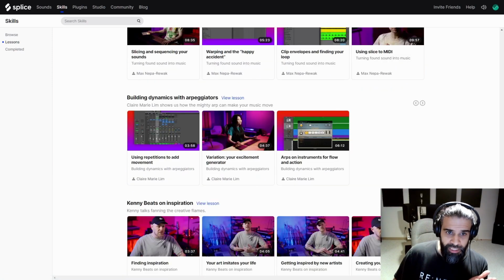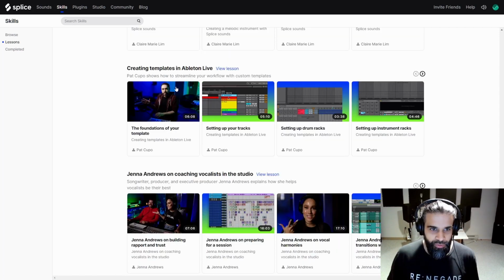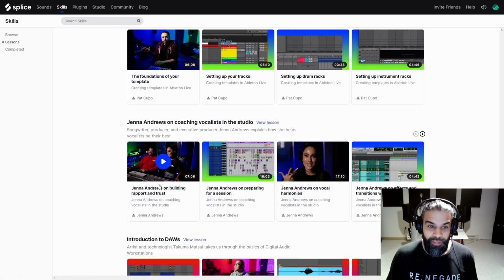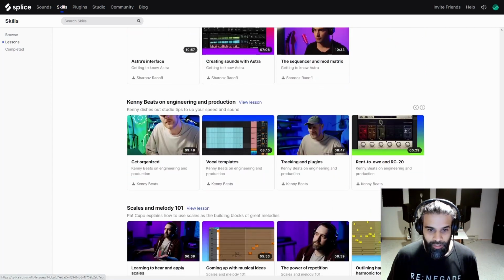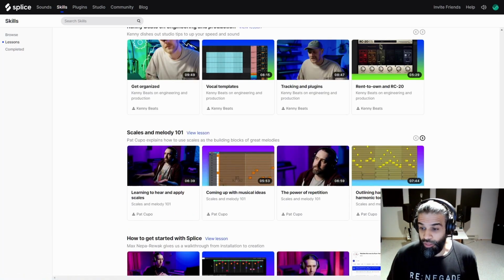How many skills are there? Coaching vocalists in the studio. This one is super important. I've been in some studio sessions with people that I really admire, and I probably came off as really pushy, made them uncomfortable, that kind of thing. So this is important to have if you're a producer. It's going to take forever to go through them all, and they just keep coming and coming. This is a lot more than I thought there would be.